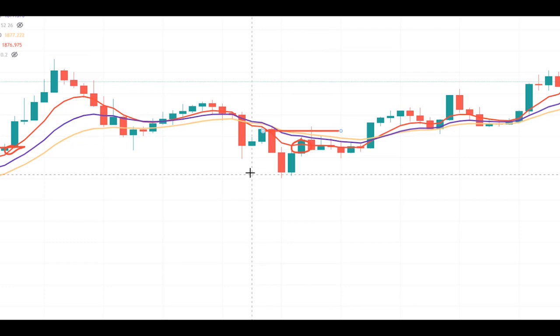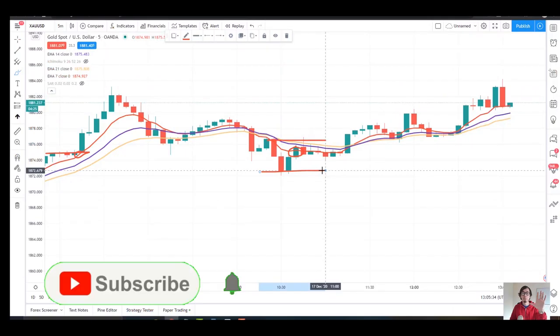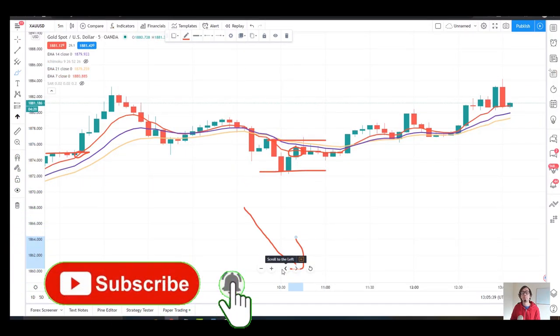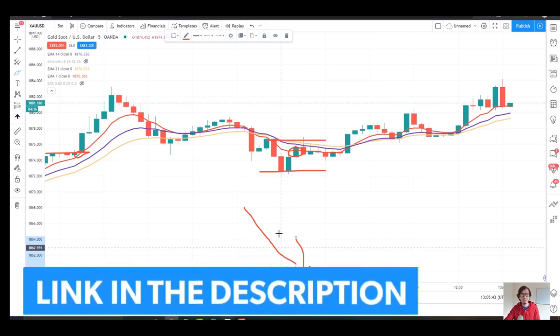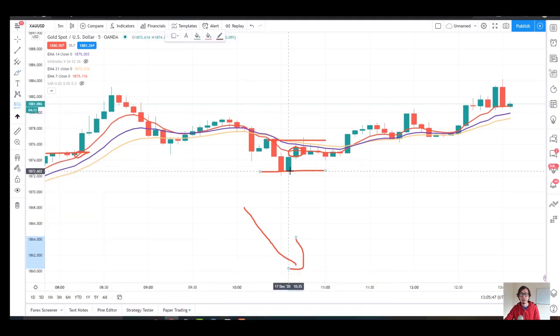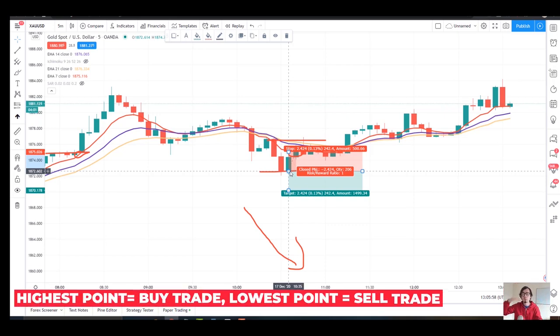Highest point, lowest point. Candlesticks are below the EMAs. It means we are going to make a sell trade at the lowest point, because this is a sell trade. So we would create a pending order for gold for our sell trade here at this price point, because based on the strategy, this is the lowest point, and we are using the lowest point for our sell trades instead of using higher price points for our buy trades, okay? Because this is a vice versa strategy.